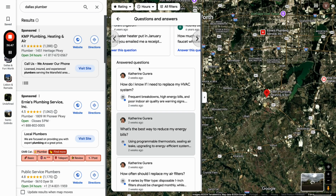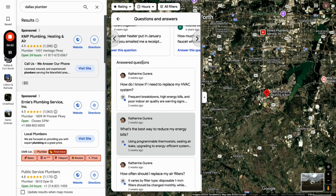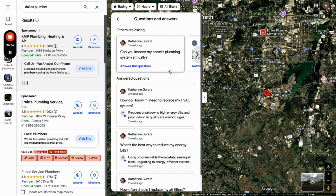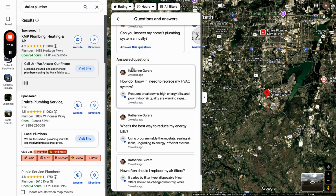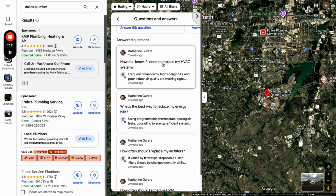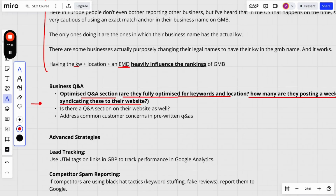Make sure to make the most out of this, both in the answers and, if you can, you can use your own Google account to ask your own questions, which is what these guys are doing right here. You can ask your own questions and answer your own questions. Ask your questions with keywords in mind. I think these guys are actually doing this: replace my HVAC, reduce energy bills. They're optimizing because they're apparently the ones posting the questions. They're optimizing the questions as well as the answers for keyword sprinkling in there. Hopefully this made sense so far.